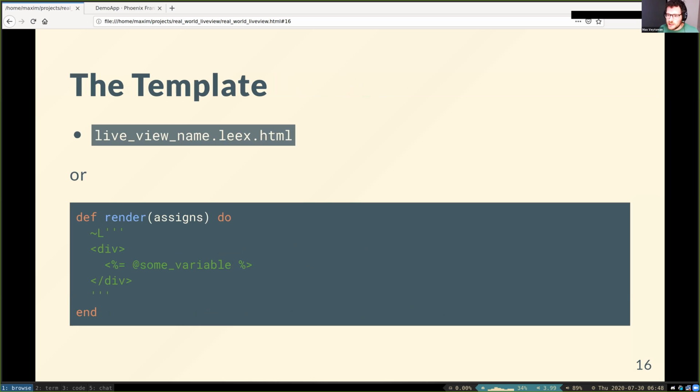And then the one part that I didn't mention is that there's also a template. There's two ways to write a template. You can either put it in a file called the name of your LiveView .leex.html, or you can just put it straight in the LiveView in a render function, and you use this ~L sigil to be able to return HTML. The @ values come from the assigns. I think in regular Phoenix, you get the @ values for stuff that comes out of your view. Here it's a little different, and basically everything that's in assigns is an @ variable.